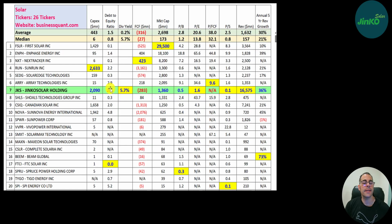There are 26 companies in the same industry as Jinko, and if they have a number in red, they're worse than the median. If they have a number in blue, they're better. They spend the second most in CapEx, $2.1 billion. That's why they have negative free cash flow. They have a really high debt-to-equity ratio. For every dollar of equity, nearly $3 of debt. They're the only company that pays a dividend. They still have negative free cash flow, but it is better than the average.